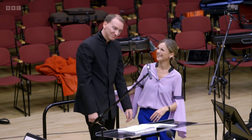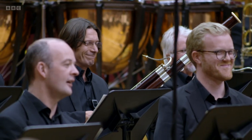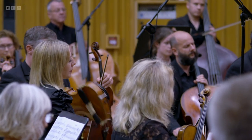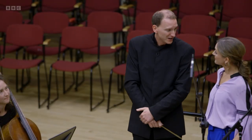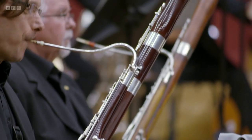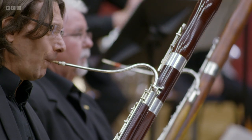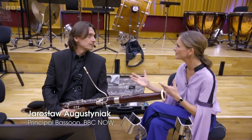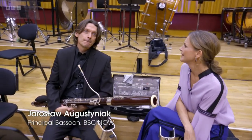That's gorgeous, isn't it? We love that. Benjamin Britten does this, like, he has a little cosmos here in those 20 bars or something, you know, that's really beautiful. Jaroslav Augustiniak is the principal bassoonist. It's got a real kind of jazzy swing feel to it. Do you feel that as a player?